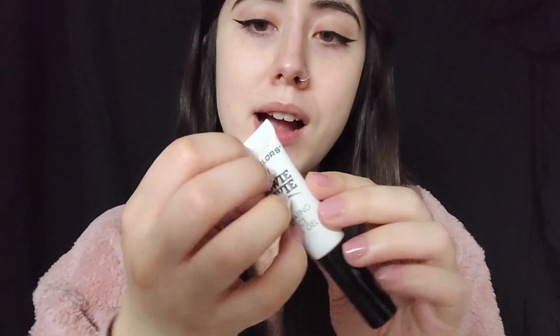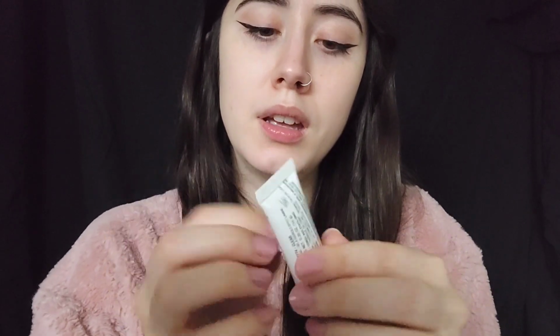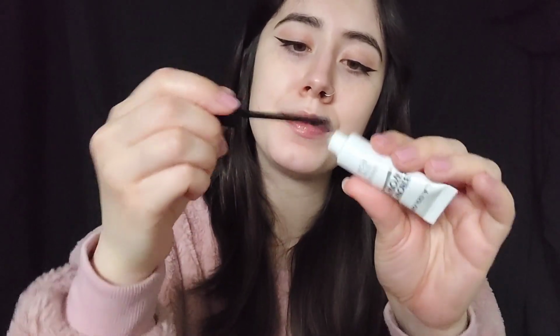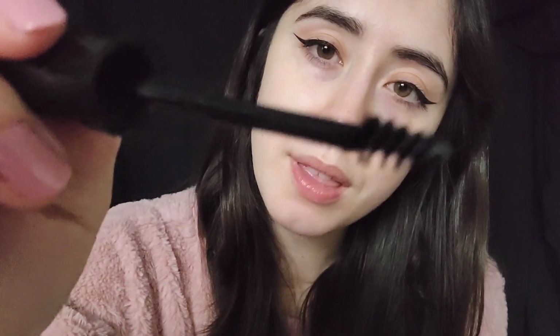There we go. So now to set everything in place, we have this LA Colors Browy Wowie Laminating Brow Effect Gel. So this is just a clear gel, and it'll help keep your eyebrows in place. So that way, they're not going all over. Just like that.